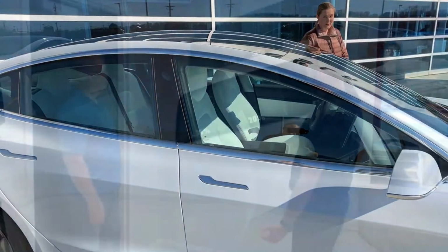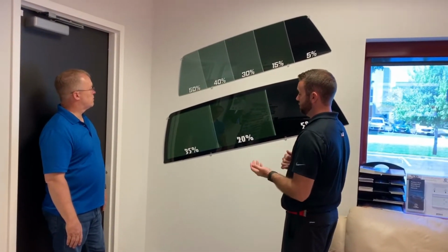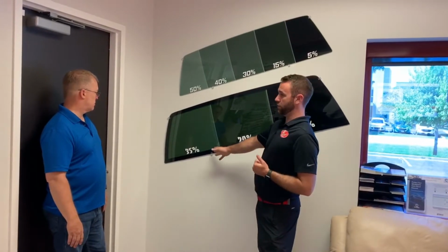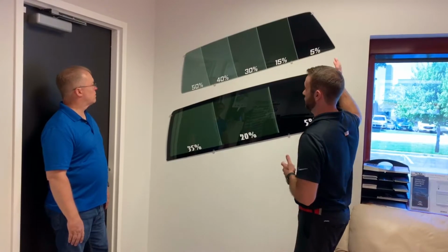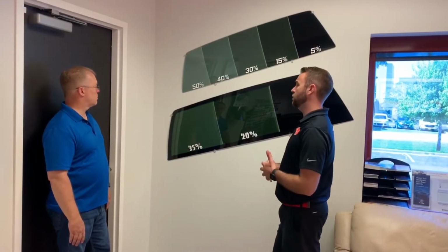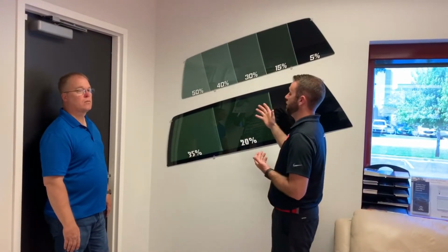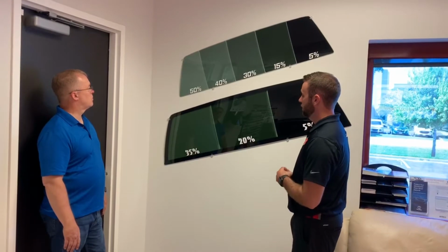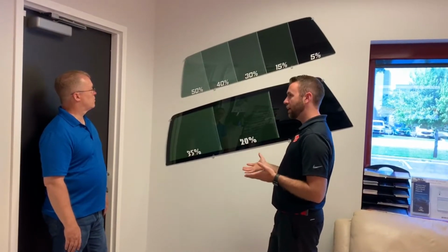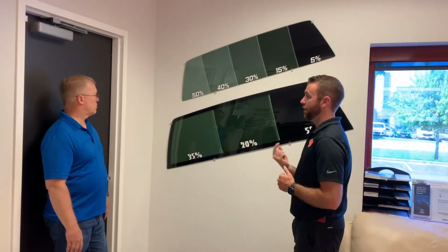Sure. So we've got several different series, or I'm sorry, shades of film. Missouri legal limit is 35 for your two front doors, and you can go as dark as you want in the back of the vehicle. In Stratus, the darkest film you can get is 15%, and the lightest we can get is a 50% in a Stratus that we carry, that we stock. So you want it to stay legal. You want to be kind of at that border. 35 is a great choice all the way around.